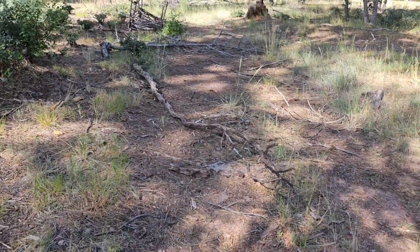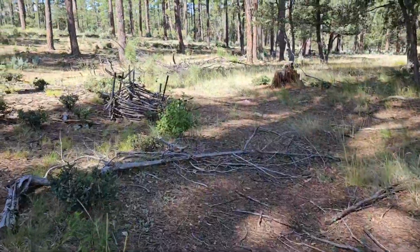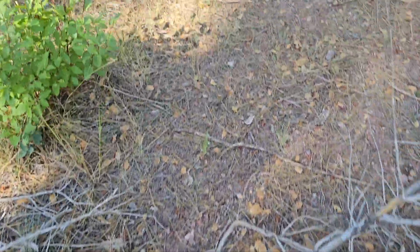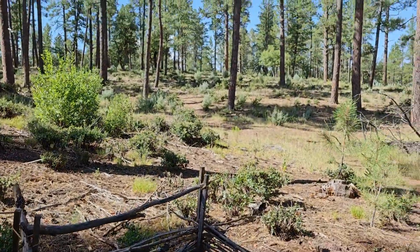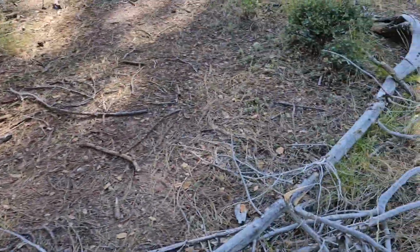Anyway, what is this? I just saw something off the trail that caught my attention. Huh. I know somebody was building something out here. Alright.